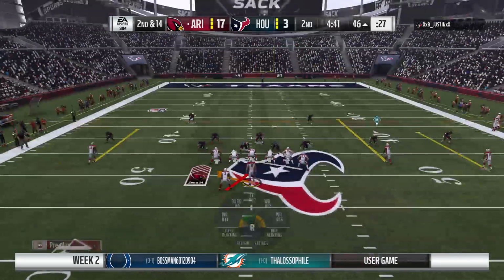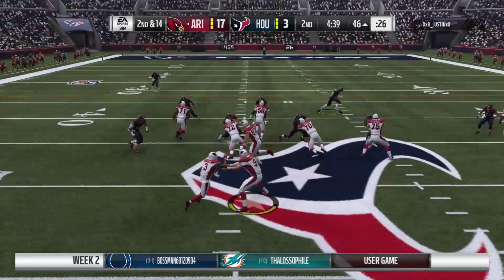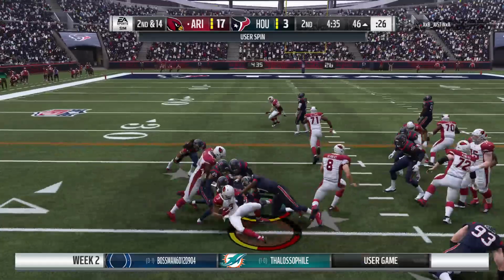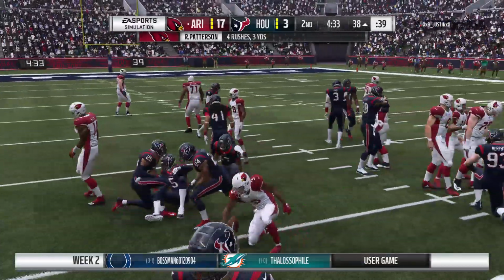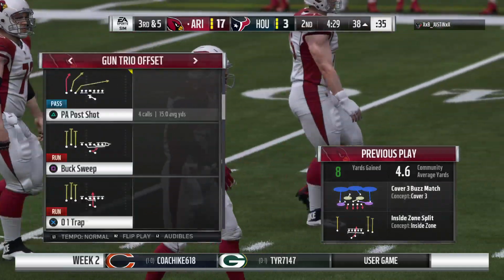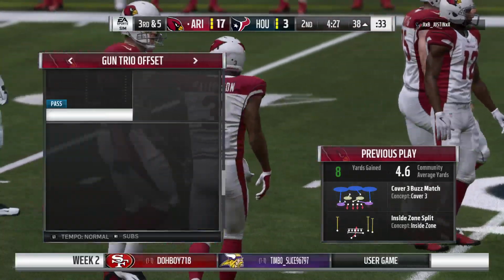2nd and 14 as they've got work to do here after the sack. They'll run it now out of the gun. And an alley to run. Solid running on the carry, but still brought down just inside of the 40. 8 yards on the run, and that cuts this down to a 3rd and about 5.